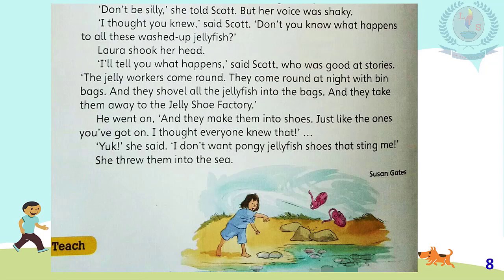Okay, my dear kids, can you remember what Scott said to Laura? He said that jelly shoes were made of jellyfish in jelly shoe factory. Is that true? No, that's not true. Jelly shoes are not made of jellyfish. Scott told a lie to Laura to cheat her. But it's not a good habit. Dear kids, don't tell lies to anyone. Okay? Okay, my dear children.